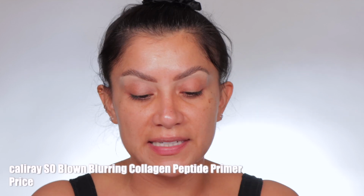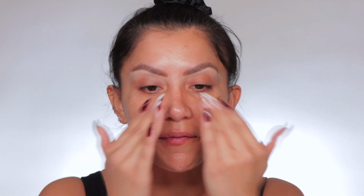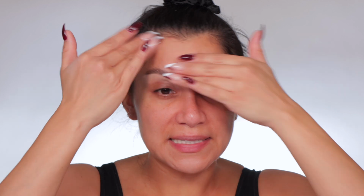So let's start off with priming the skin. You know, I love me this Cali Ray primer. It is a hydrating yet matte yet blurring primer, and it does everything. It keeps the makeup nice and intact. So we're gonna spread this all over.